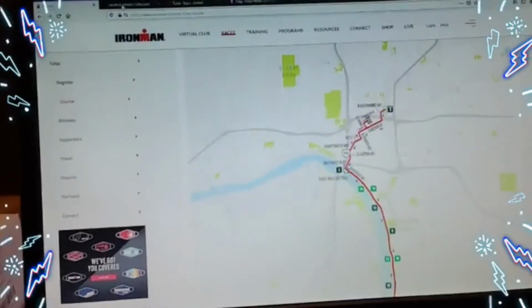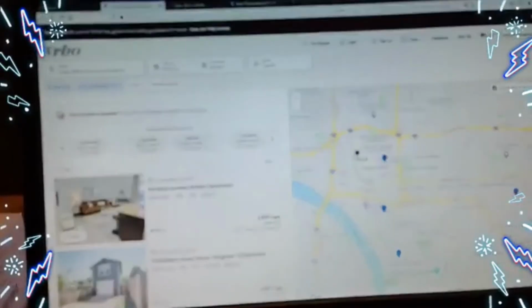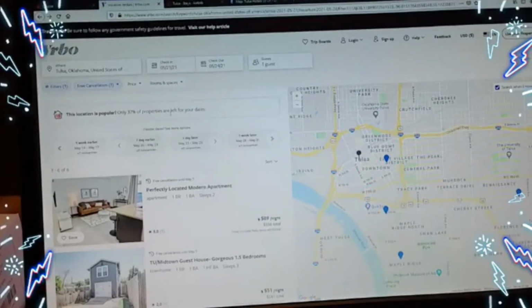The last thing you probably want to do is stay close to the start area. I did that in 2013 when I did Ironman Lake Tahoe. Transition 1, or the start, and T1 and T2 were about an hour drive apart. So I spent a lot of time going back and forth, because usually where the finish line is, that's where Ironman Village is going to be. That's where all your gear drop-off is going to be. And that's where they're going to have, if they have them, buses to get you to the start line.